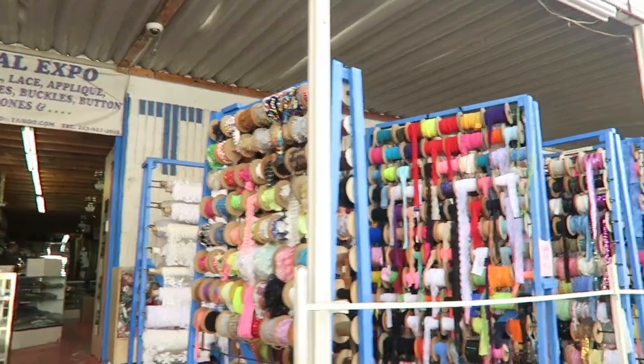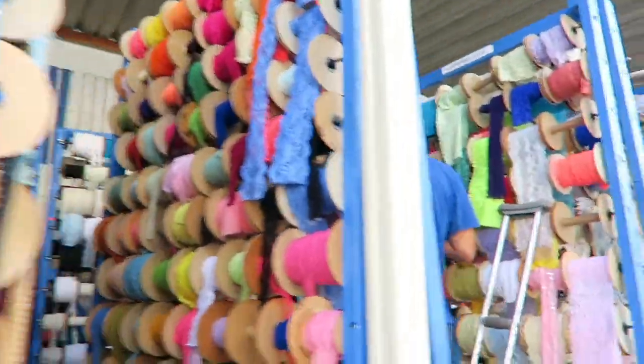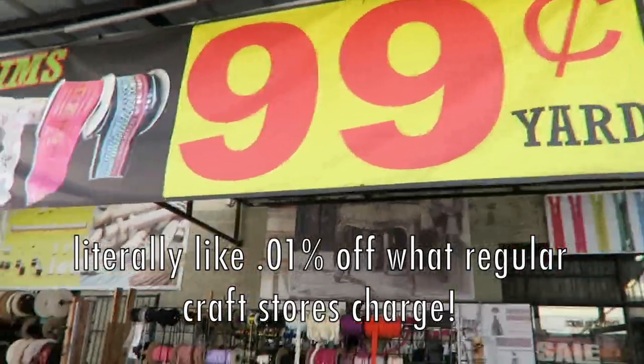But that's basically it, so I guess we'll just run to one more little fabric-y craft store thing, and then we'll call it a wrap. When you're walking around, they just have all of these awesome little, I don't even know what these are, but these are super fun. They have all sorts of trims all over the place, and everything is so cheap because it's all wholesale.